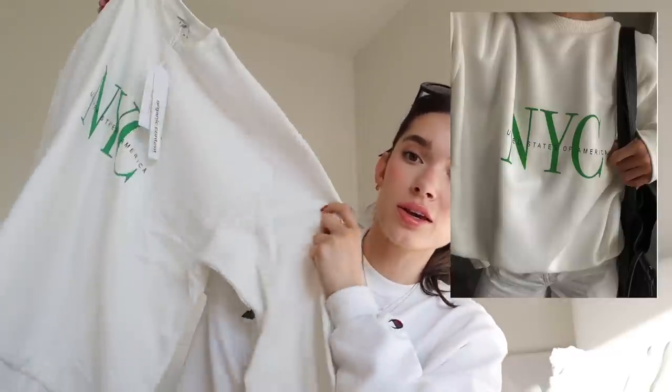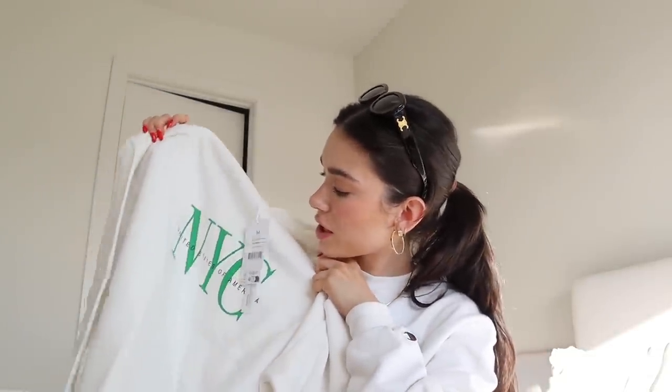Next, I got this crew neck. I love a good oversized crew neck for summer as a cover up if it gets cooler at night. And this is kind of giving the vibe of what I'm wearing right now. And this one I bought in a medium, so it's baggier and looser. It's just this cream colored crew neck that says NYC on it in this really pretty green.